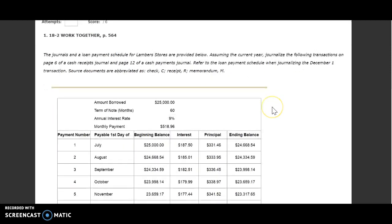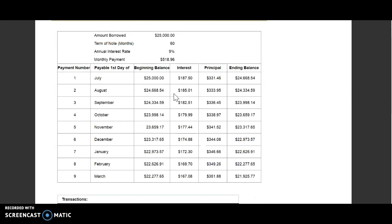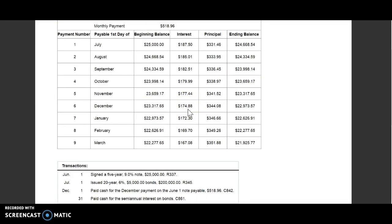So the first thing that they give us is that payment schedule for Lamber's stores. So we can see how much we borrowed, the term of the note, the annual interest, the monthly payment, and then we see how much for each month is paid for interest and principal.